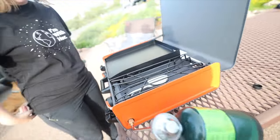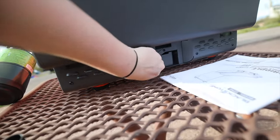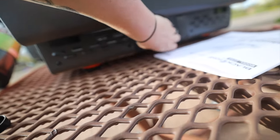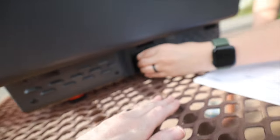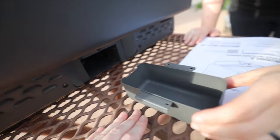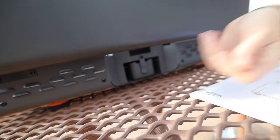Yeah. But yeah. So, and then the back, you guys know with all Blackstones, we also have a drip pan back here now. So that's really nice because now it just doesn't hang off. So you can just pull this out. It's a little sticky. Yeah, it's a little sticky. It comes all the way out. Yeah, but it's a little tray that you can just clean out too. And now you don't have anything just hanging off the back, and then also has a clip on there too to secure it once you've got it back in place.